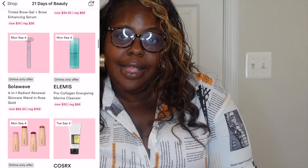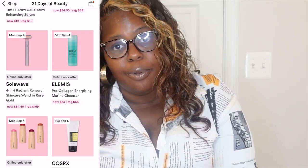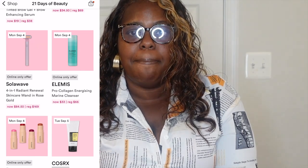You guys, I love my Solawave wand. It was gifted to me. Thank goodness it was gifted to me. I'm very appreciative. Thank you so much, Solawave, for gifting me that product, you guys. I love that wand. Now, that is something that I would not have just went in the store and purchased. I'm not going to lie to you. I would not have went and purchased that, but it came to me in PR.